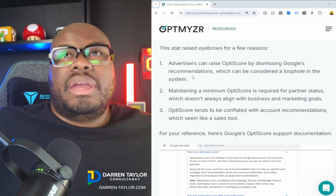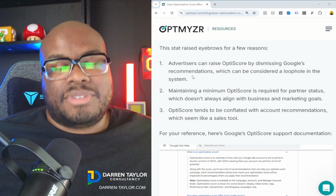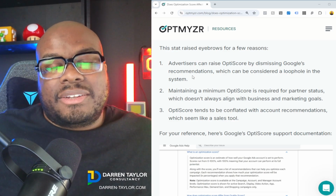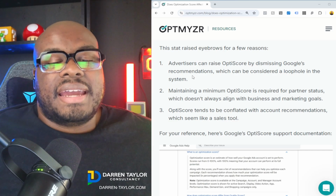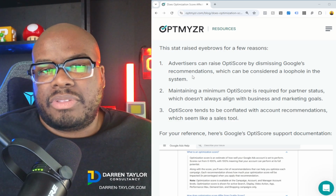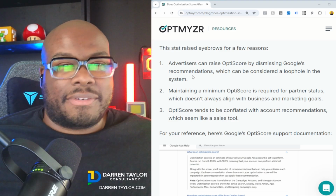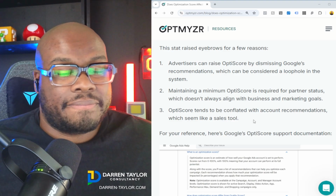So if somebody goes in, sees recommendations, dismisses them, Google actually allows you to increase your score as a result, because it means you've reviewed their recommendations. For whatever reason you rejected them, Google sees that as, okay, fair enough, we'll let your score maintain or increase. And then the other thing as well is agencies and some freelancers with quite a few accounts, optimization score is tied to partner status, so there's a conflict of interest there as well, which I'll probably discuss in a whole other video, but we'll look at this first.